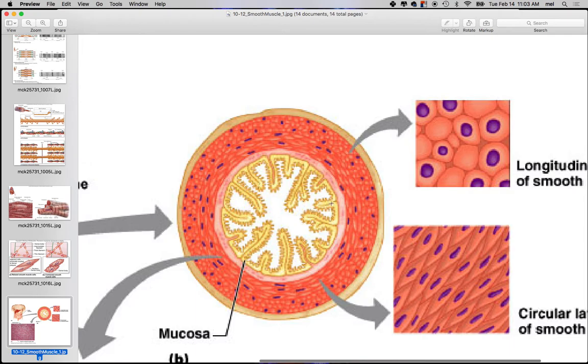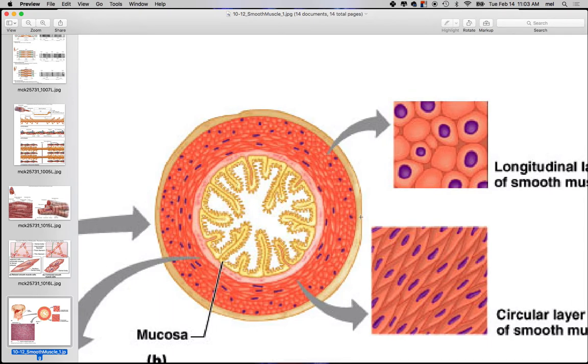And so here's the lumen of the small intestine. The way this works to get things to move through, imagine this is my small intestine. I'm going to have two layers of smooth muscle that alternate contracting to move things. I've got one layer closest to the lumen, called the circular layer because the cells are arranged that way. When that one contracts, what will happen to the diameter of the tube?